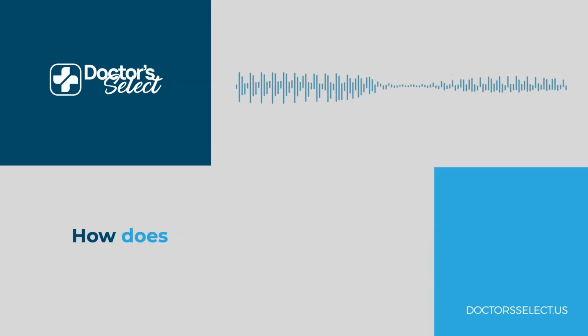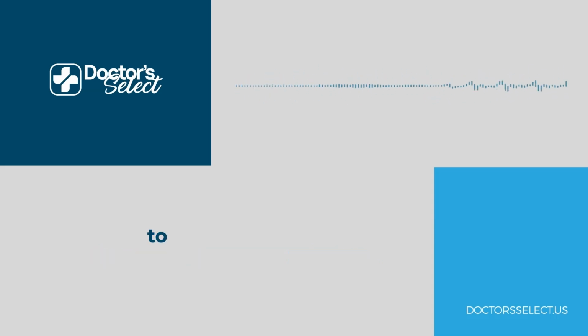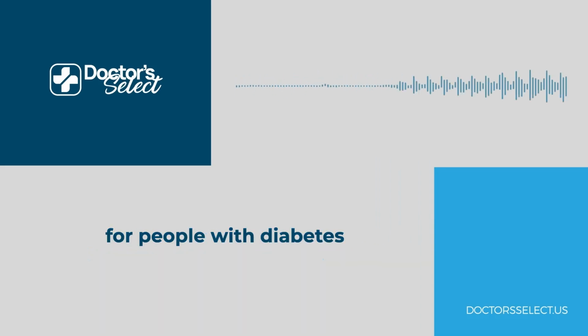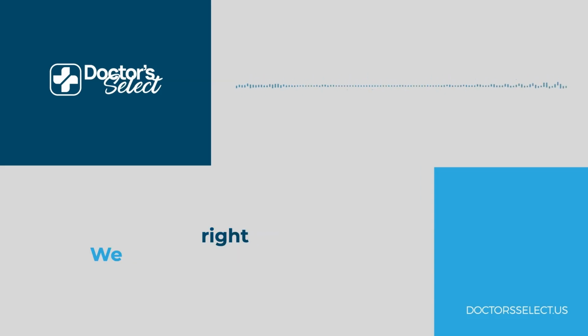Oh, interesting. How does that tie into diabetes? So good blood flow helps get oxygen and nutrients to your muscles. Okay. And to your organs. Which is important for everyone. It is, but it's especially important for people with diabetes. I see. And stretching can help with stress too. Oh, right. We were talking about that earlier.